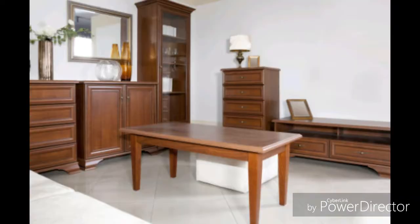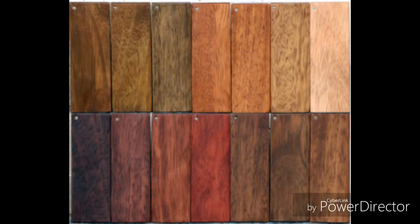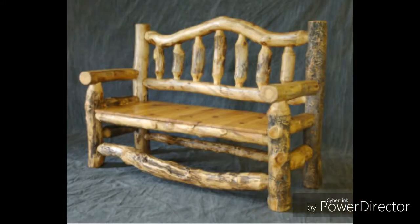Wood crafts. This includes wooden furniture, decor, and wooden sculptures. Textures, stains, and design. If it's smooth with a dark stain, it will give off a more calm feeling. If it's a lighter stain, it will give off a more happy, optimistic feeling. If it's a rougher texture, it will give off a more raw feeling, if that makes sense.